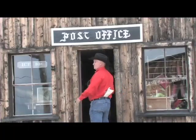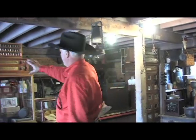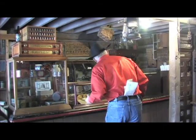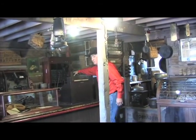Let's go in and look at the post office. You know, this old general store here is combined with the post office, and I tell you, if you've never been here, you've got to go through the museum and see some of this old stuff back in the mid-1800s. I mean, look at this, just all kinds of neat stuff that you can see how they made money back then. And look here, check this out. Back here's an old switchboard.